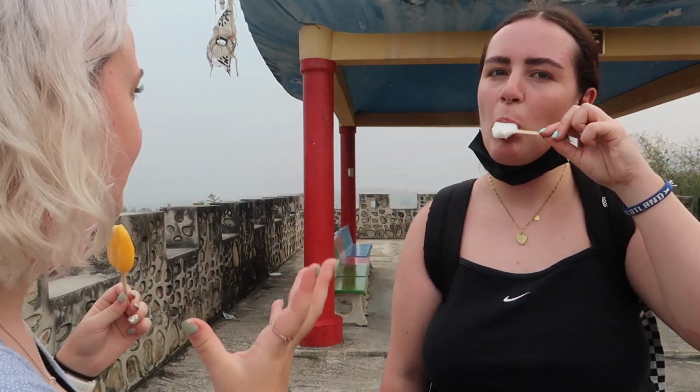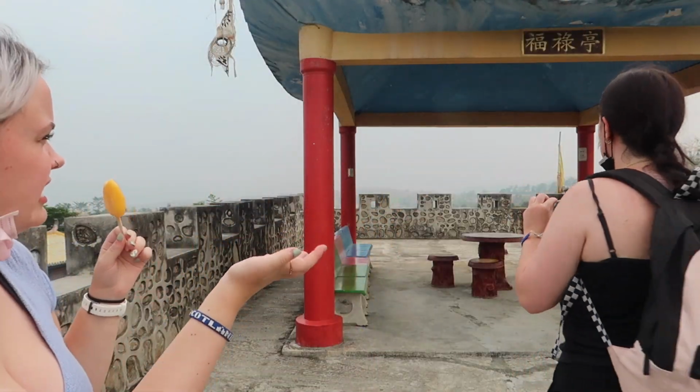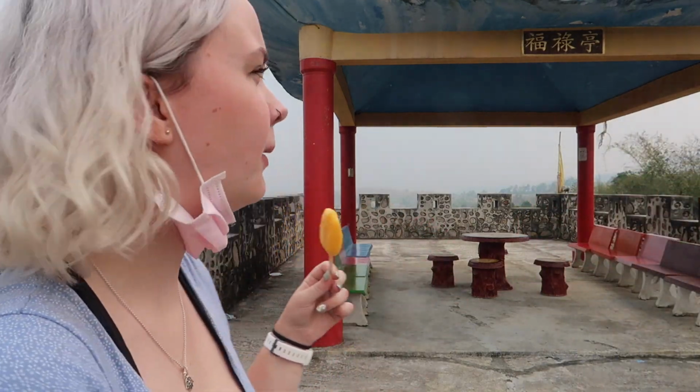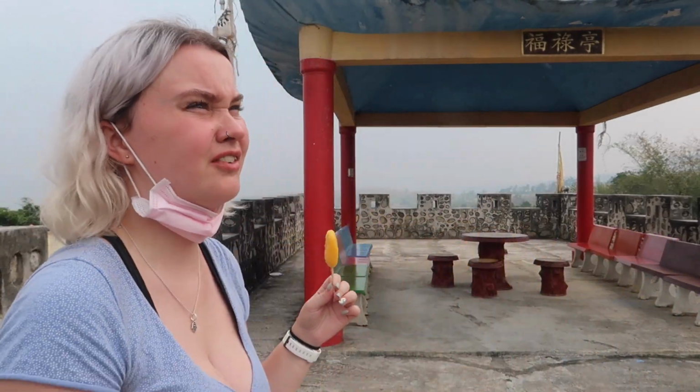We're on the top of the little castle bit. As you can see, we've got a Chinese roof section and then castle up here. We've got pretty much 360-degree views. Obviously we're not super high, so we can't see that far. You can see the mountains in the distance, the outlines and everything. It's really beautiful here actually. We're the only ones here.